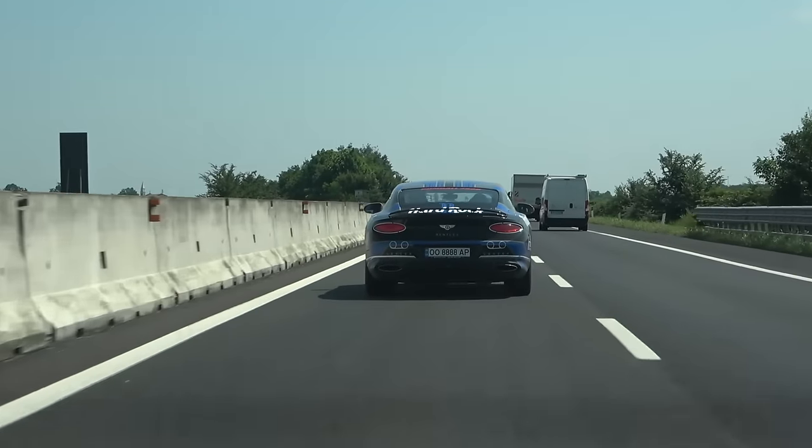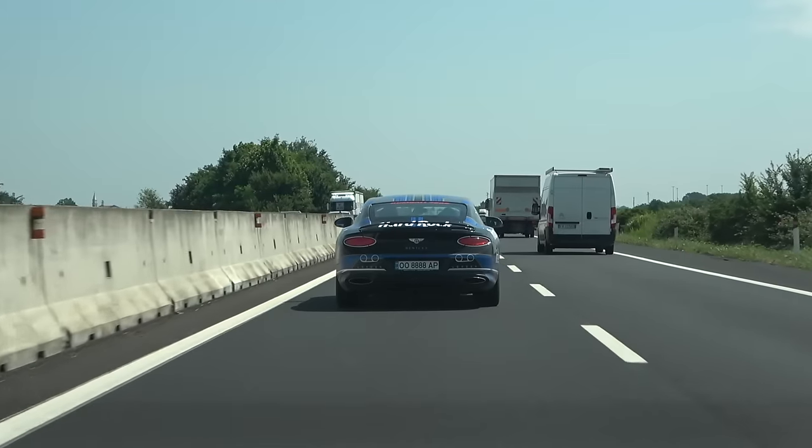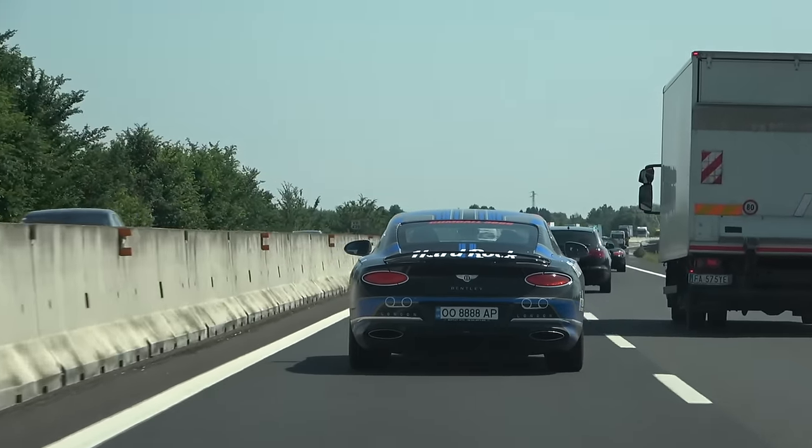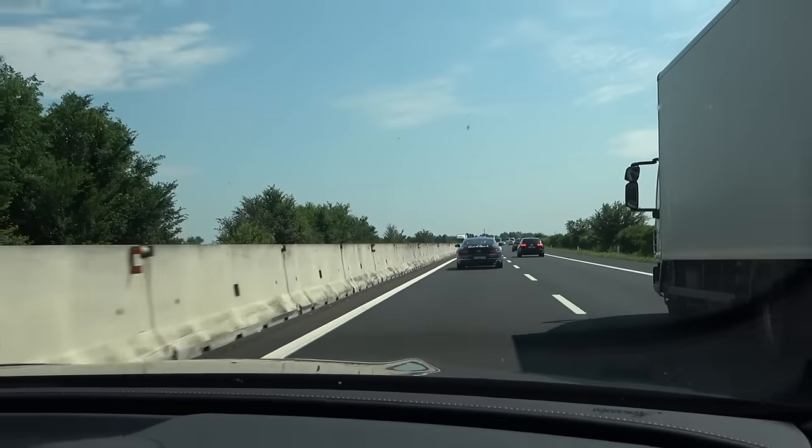On the way to Ljubljana is the first checkpoint. As you can see, a lot of beautiful cars on the road. We are just cruising here in Italy. So next checkpoint is Ljubljana, and then we are off to Budapest.